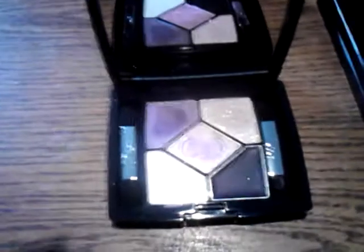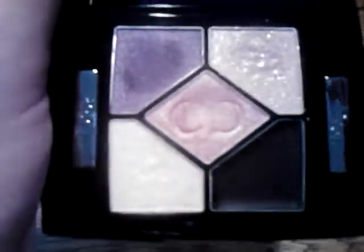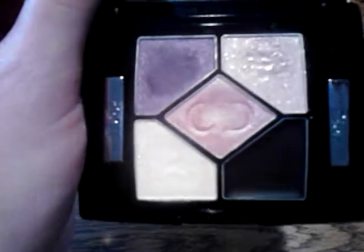And there is that swatch beside the Enchanted. It's right there. It's so much better in person. But it's a really pretty pink color, I promise you, on camera. But yeah, it's really gorgeous. I love this palette. This is the last one that Sephora had, and I'm just so glad I picked it up when I did.